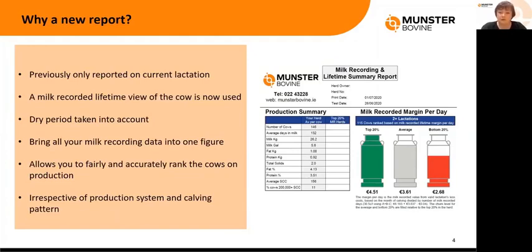In essence, what we're doing with the milk recording margin per day is we're distilling all your milk recording data down into one figure. And what that allows us to do is fairly and accurately rank the cows in your herd based on production. And the real gem of this report is it doesn't matter what sort of production system you have.